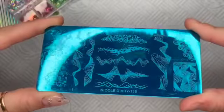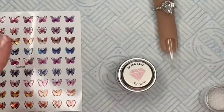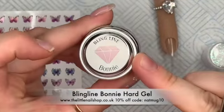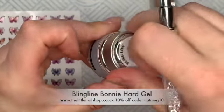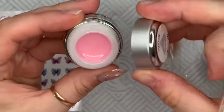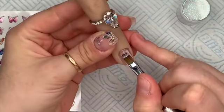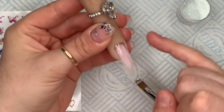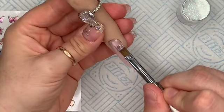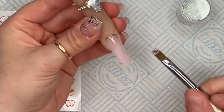I'm going to do a little nail today, just one single nail, another accent nail we'll call this. And the base colour I'm going to use is Blingline's Bonnie. This is a hard gel colour, a coloured hard gel, whichever way round you want to say it. Spit your words out, Nats. You'd do it differently, obviously, if it was on a real nail, but for the sakes of this video, I'm doing this on my flexi hand.